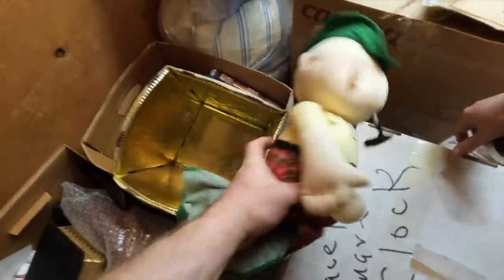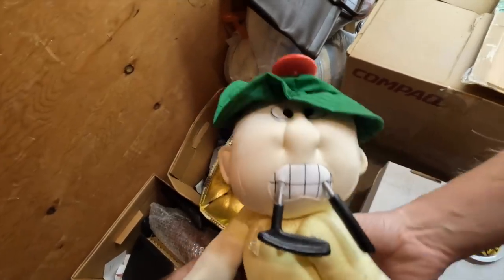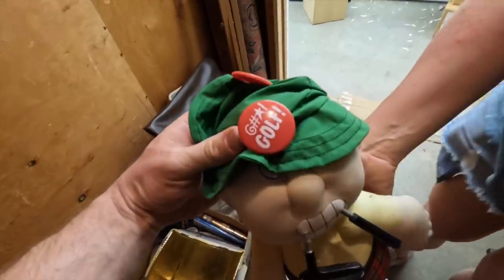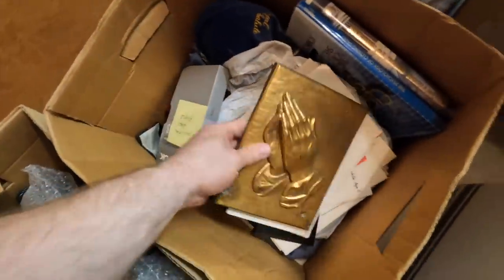Who is this? I don't know. A golfer? Oh, my gosh. I've never seen that. It's a door weight. Oh, he's heavy. Okay. A trash can? Yeah, an old trash can. Okay, we have another one of these.